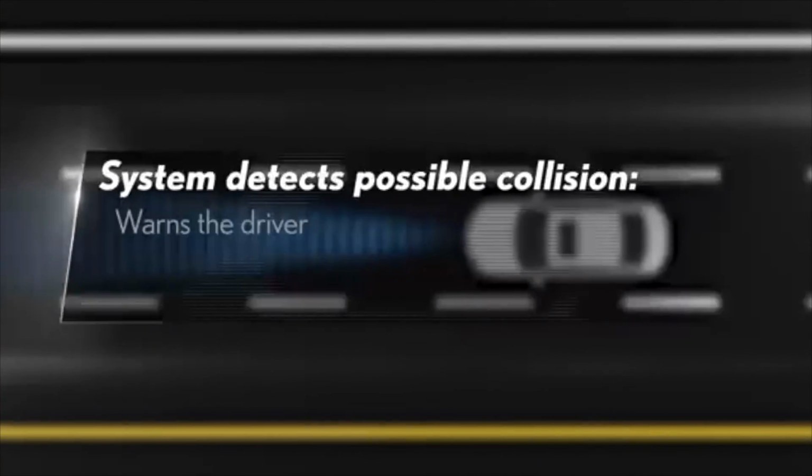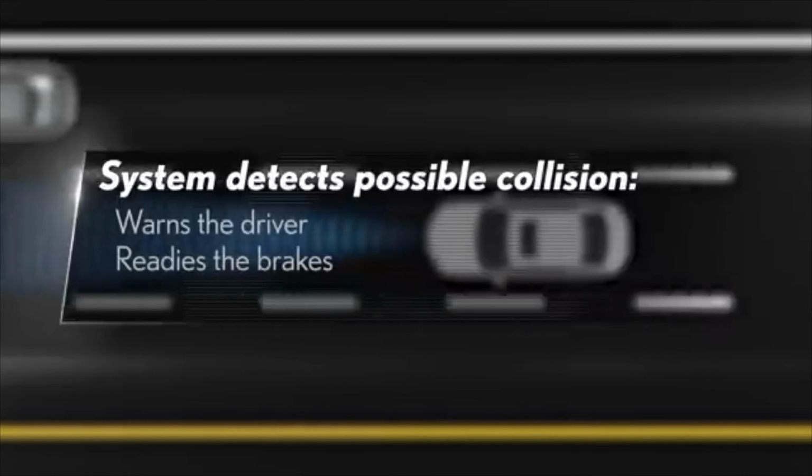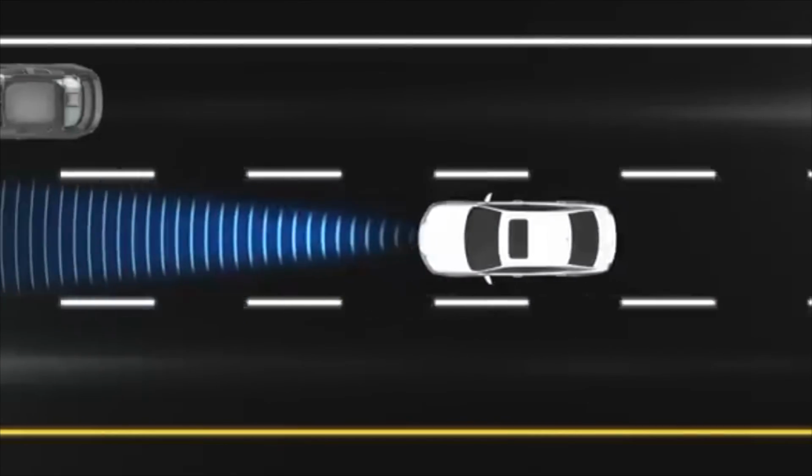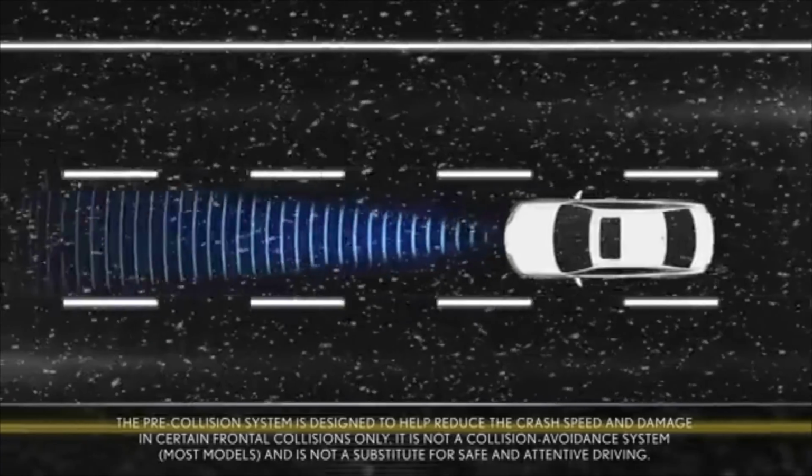That includes pre-collision system with pedestrian detection, lane departure alert with steering assist, adaptive cruise control, lane tracing assist, road sign assist, and auto high beams. Plus, you get blind spot monitoring, rear cross traffic alert, and optional parking sensors with a 360-degree camera. All these systems work quietly in the background.